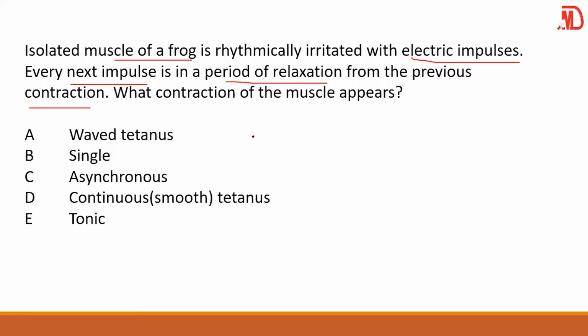However, there is a partial relaxation of the muscle fibers. So if you look at this question, for instance, you are looking at an incomplete tetanus, because the next impulse is in the period of relaxation. That means relaxation is not complete, and then the next impulse comes in. So we have a waved tetanus, or an incomplete tetanus, or an unfused tetanus.